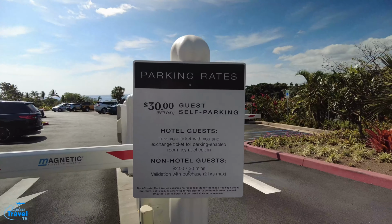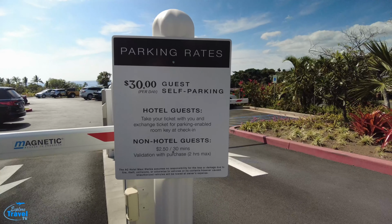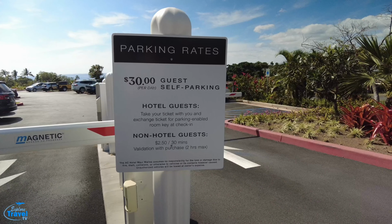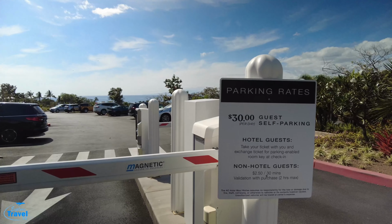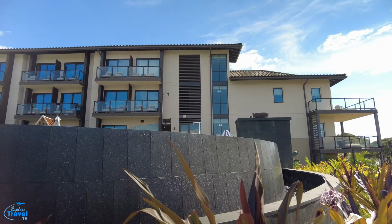They do have parking for hotel guests. It is $30, and you get in and out privileges as well. Not too bad. Kind of nice private little parking. This is part of the infinity pool.